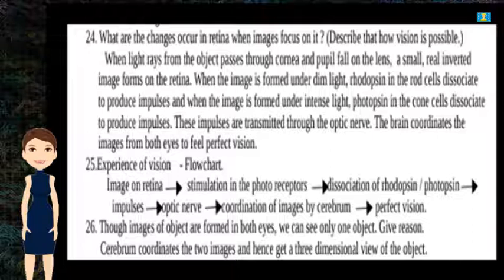Experience of vision, flowchart. Image on retina, then stimulation in the photoreceptors, then dissociation of rhodopsin or photopsin and impulses. Then optic nerve, then coordination of images by cerebrum, and then perfect vision.